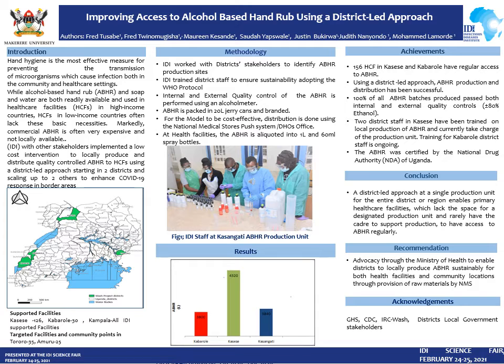We therefore conclude by saying that a district-led approach at a single production unit for the entire district or region enables primary healthcare facilities, which lack the space for a designated production unit and rarely have the cadre to support production, to have access to the alcohol-based hand rub regularly.